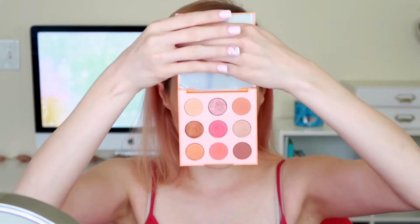Here is the Sol palette. This is beautiful. It's so, so pretty. Here's what it looks like.